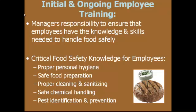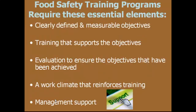There's lots of rules and guidelines in each of these 5 areas. It starts with proper personal hygiene, which includes washing hands, etc. Safe food preparation, everything from fork to the plate, so the whole production of how you make food. Proper cleaning and sanitizing before, after, and during food prep. How you handle your chemicals, and then dealing with pest identification, and then obviously prevention. All right, the next topic we're going to talk about is food safety training programs.